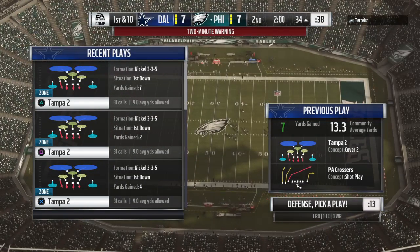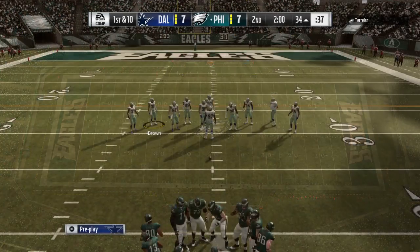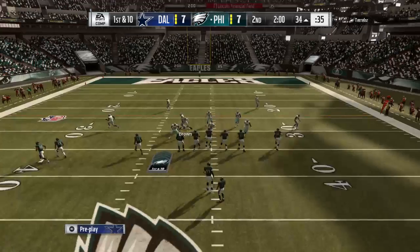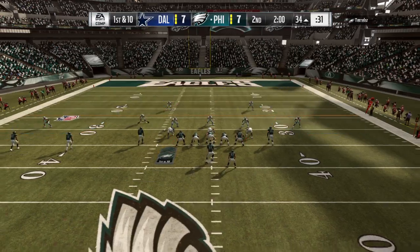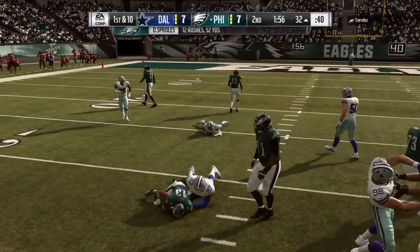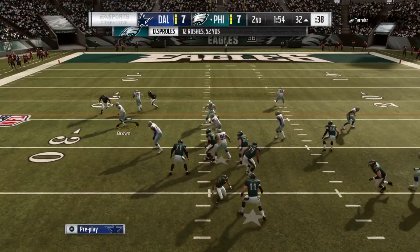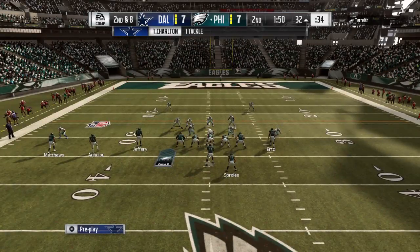2 minutes to play in a tightly contested first half. We'll come back to Philadelphia after this. From the 34 now, here's 1st and 10. They'll run it now out of the gun. And not much running room. Down to the 32. 2 yards on the carry there. It'll be 2nd down. The Eagles hustling to the line.